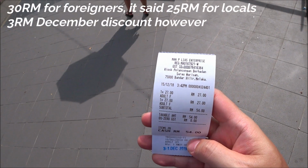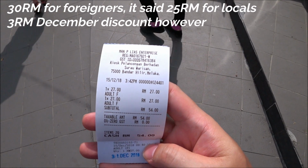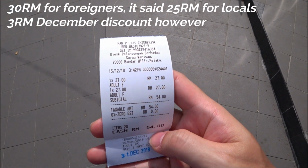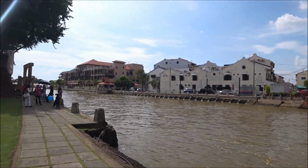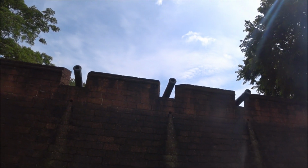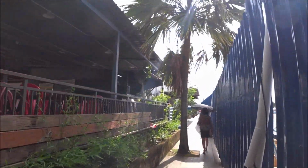Alright, the cost of the Melaka River cruise was 27 ringgit for each person, so a total of 54 ringgit. Another great way to experience the river is by boat. It's a great way to get out of the afternoon heat and get that nice breeze riding on the boat. I suggest you walk along the river first, preferably in the early morning when all is calm, quiet, and cool.